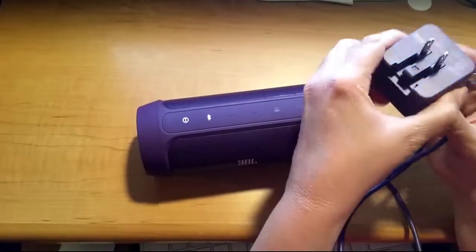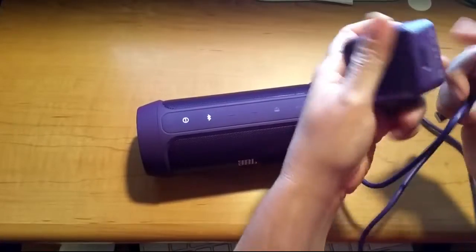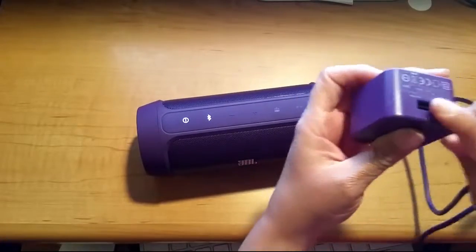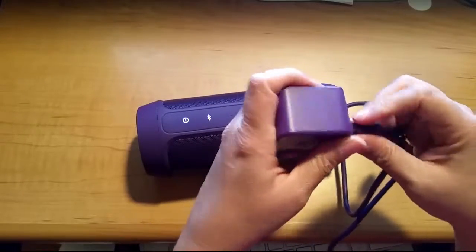But this is the adapter. And the prongs here fold down for easy storage. And this is the USB cable that just plugs into the adapter. And I don't even know if my fingers or hands are getting into the camera. I think, well, they should be.